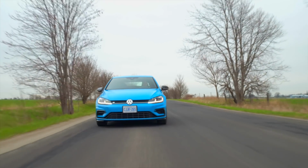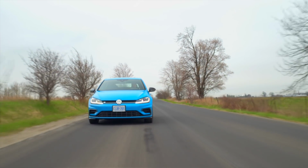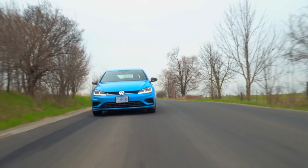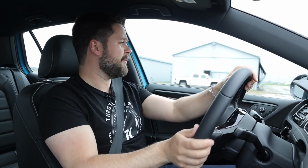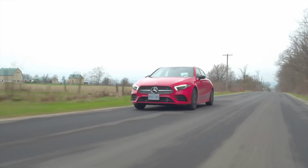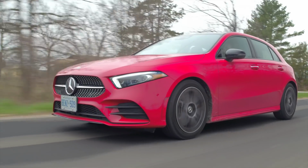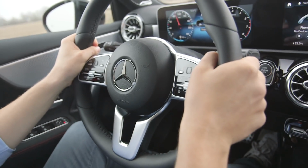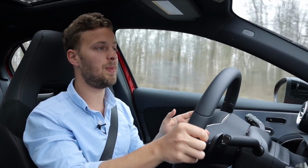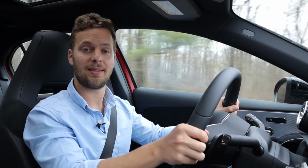I found in automatic mode though, in anything other than race mode, it doesn't really want to downshift. It kind of just lugs the engine at low RPMs, and that gets a little bit annoying. In sport mode it hangs on to the revs, which is good because it gives you access to the torque when you need it, but also it's not a very nice sound. So we have the same complaint in the C-Class. It hangs on to revs and it just kind of drones its way down. But unlike the C-Class, which has a 9-speed, this goes through a 7-speed, which is less speeds.